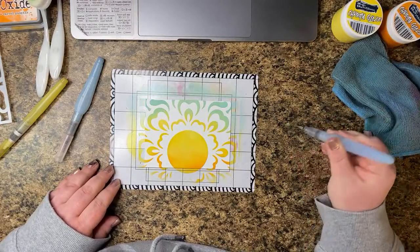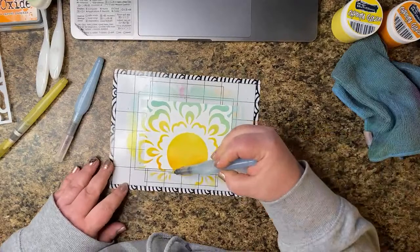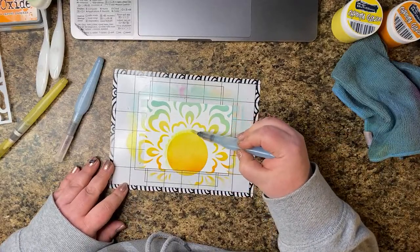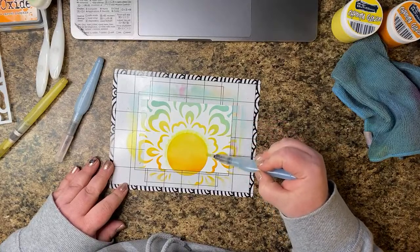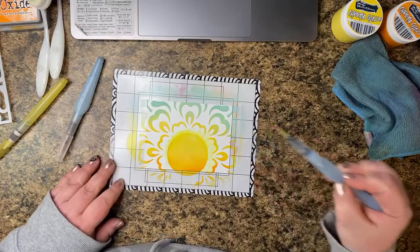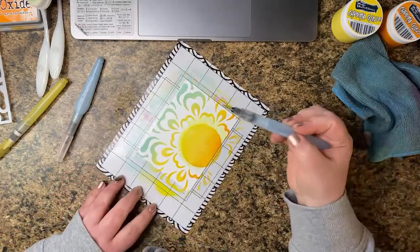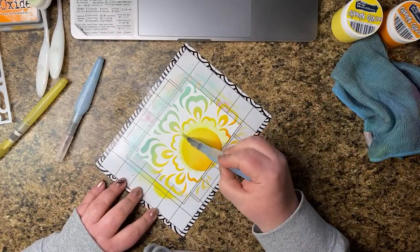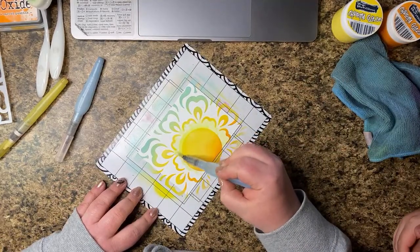All right, so I wanted a big one because now I'm going to just kind of dab in because I want to blur out these edges. Okay, so all I'm doing, I mean, you could even just take a paintbrush and dip it in water. I just don't want that stark white.